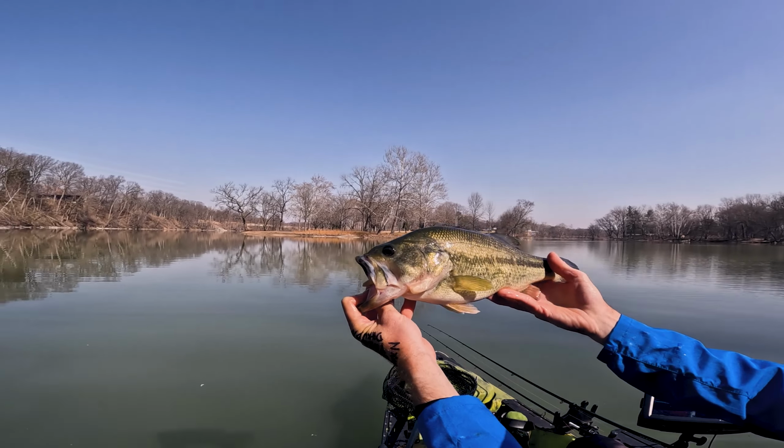Who thinks that there's a bass on that log over there? Oh man, he got too far out in front of me. There's not much I could do on that one. I tried to stick it to him good, but man. And that was the big boy of the day right there. That was the champion bass. We lost him, guys. Lost the champion bass right there.